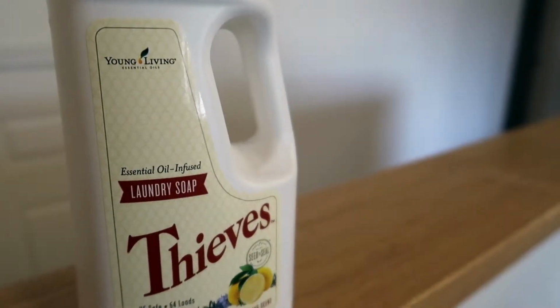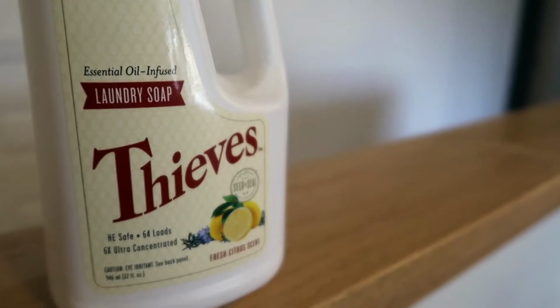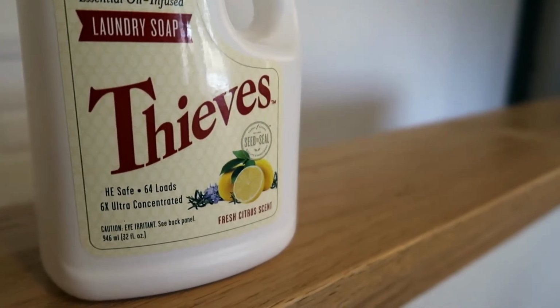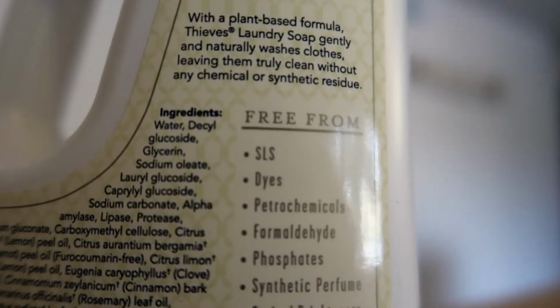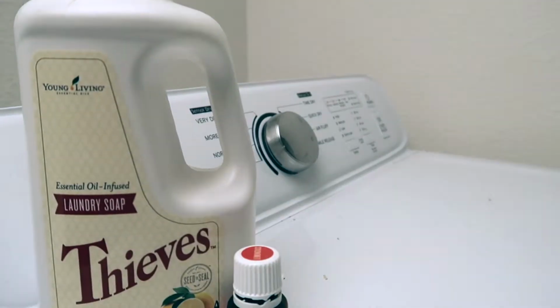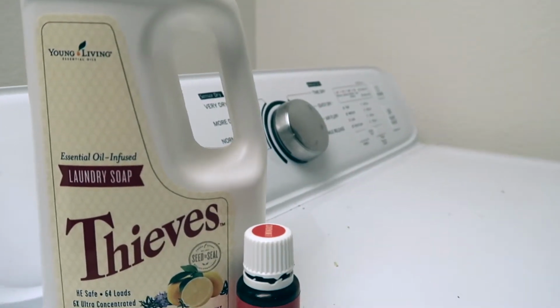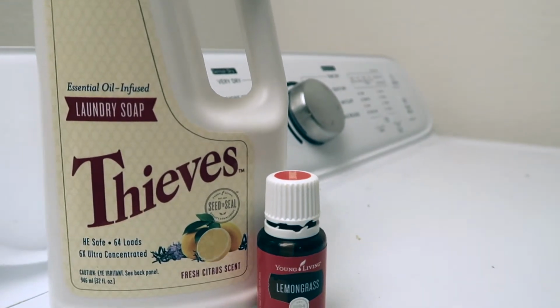The Thieves laundry soap is essential oil infused. It is free from SLS, dyes, petrochemicals, formaldehyde. Can you even believe they have to say it's free from formaldehyde? Phosphates, synthetic perfumes, and optical brighteners. And again, it's ultra concentrated, so you can dilute this and get over 120 loads from just 1 bottle.